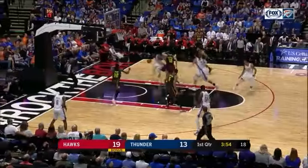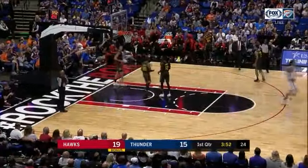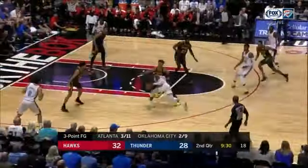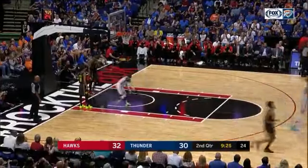And Hamidou Diallo is doing all the little things. Burst of speed. Schroder on the right side. Another scoop layup, good. Doing his old team dirty. That up-court pass setting up the Abrines 3 right before the end of the third quarter, as Schroder goes right back to work. He's now in double digits with 11 points.